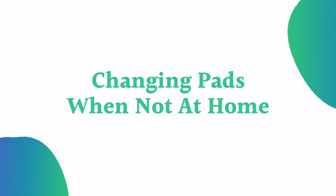As far as possible, please line dry your cloth pads in the sun because the sun acts as a natural sanitizer. In the rainy season, when there is no sun available, you can dry your cloth pads directly under the fan.